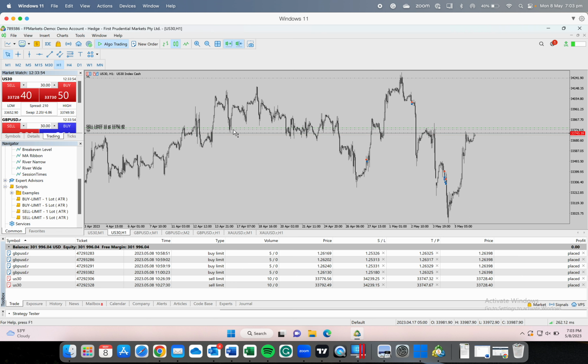So this is a very high level of supply there. That's quite a ceiling to bust through. I've then got my take profit just below, in line with this horizontal line. So just looking to take a little bit, and I've got 2 sell limits.